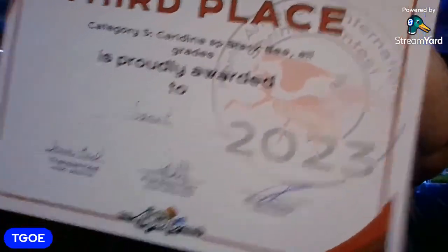And then, so here is third place for that. And then the category 5, third place. I guess this should say Grant and Shelby, since they were Shelby's shrimp and I stole them. And I know Peplin asked why it just said Grant. So we don't classify all the shrimp together. Grant works on most of the Caridina lines himself. I have my pintos, which aren't even close to the quality to compete in the international contest.